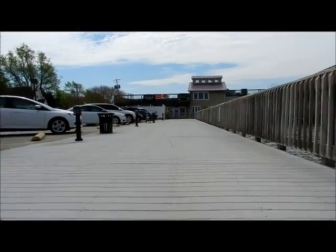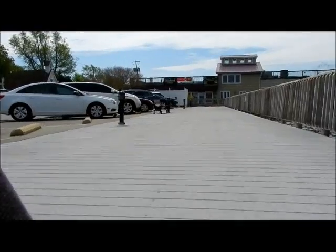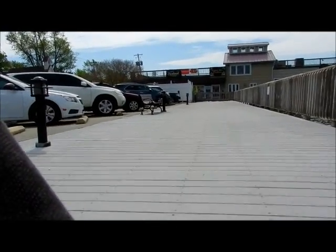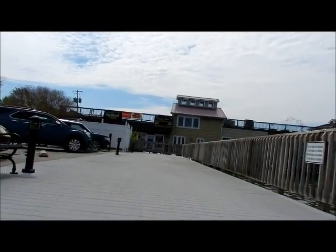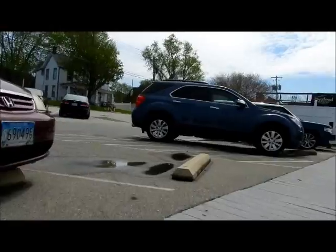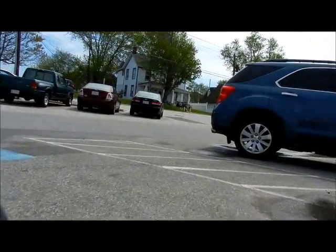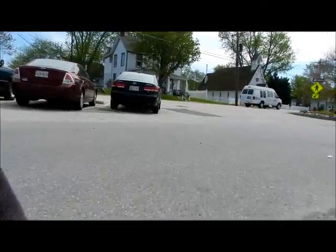That's Stoney's Pier out there. So to get around this, you need to go out in the road and up the ramp. I'm sorry I have to keep adjusting this. So for a wheelchair to get up, yes, I gotta look both ways. Traffic does sometimes go both ways.